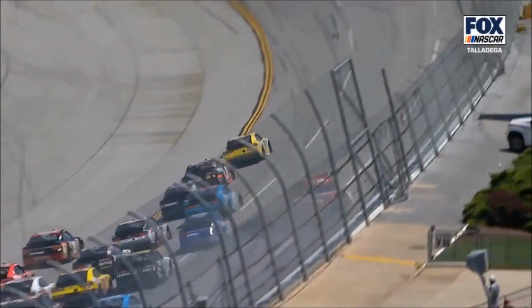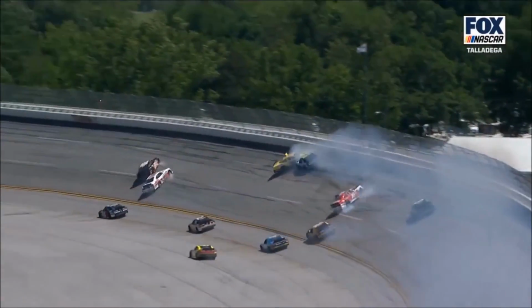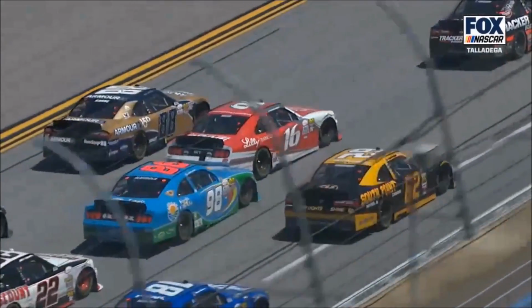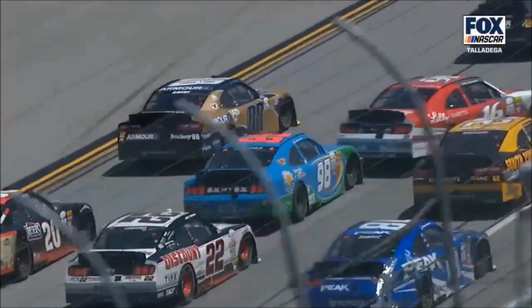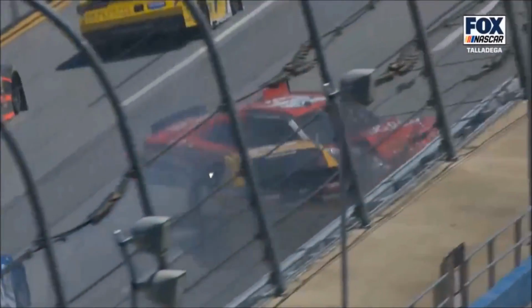Was there contact? Man, it sure looked like he got loose, Michael. It looked like he went down and came back up. Hard to tell. So close. Wow, that almost looks like he just went up to maybe. Looked like he was going down and coming back up, and if it was contact, it was slight.